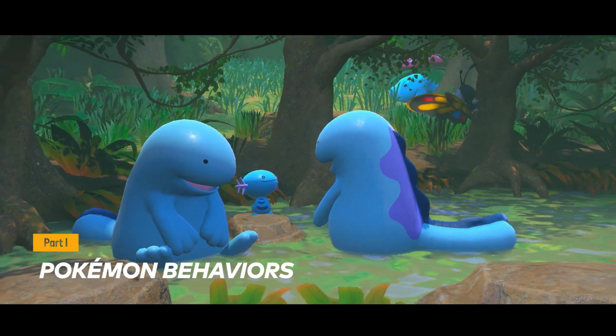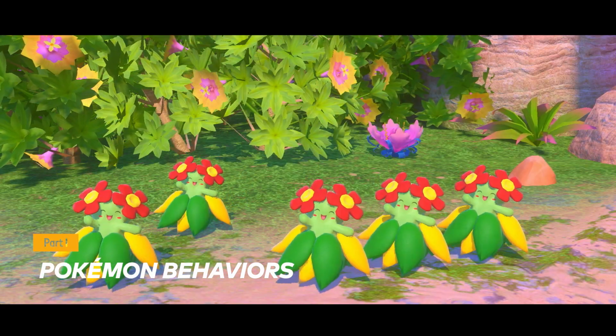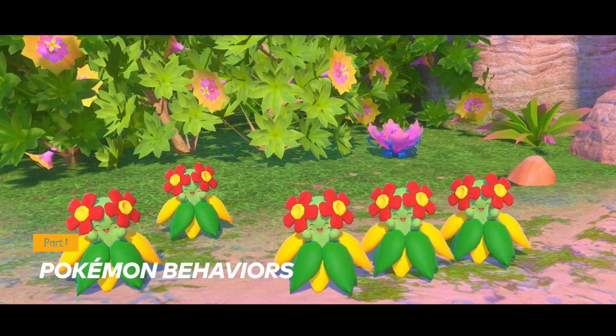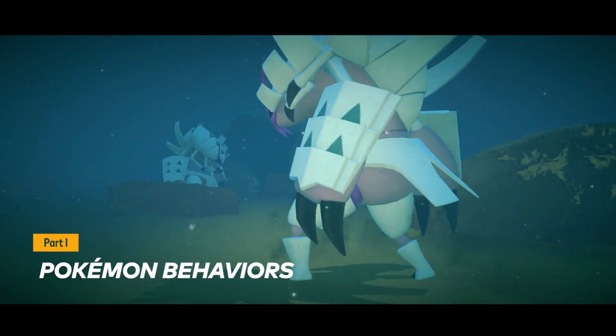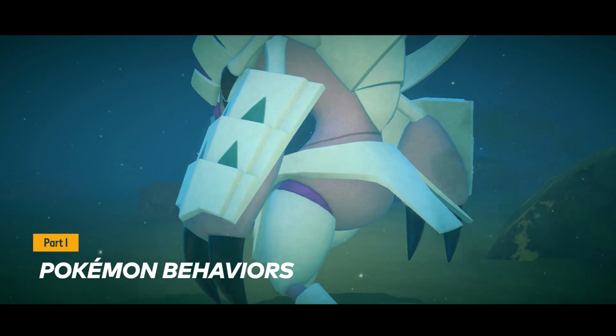You'll discover that wild Pokémon have different group behaviors. Oh, aren't they having a delightful time? Those ones appear to be highly protective of their territory.